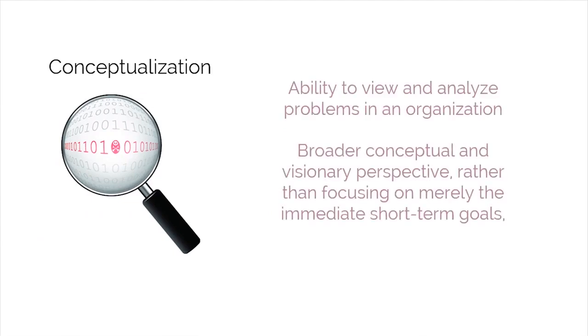Next is conceptualization, which is the ability to view and analyze problems in an organization from a broader conceptual and visionary perspective, rather than focusing on merely the immediate short-term goals. This is a unique skill of good servant leaders.